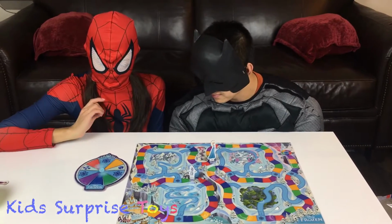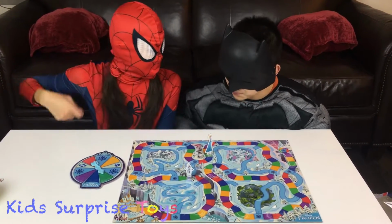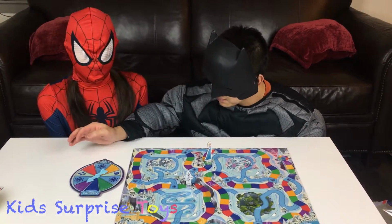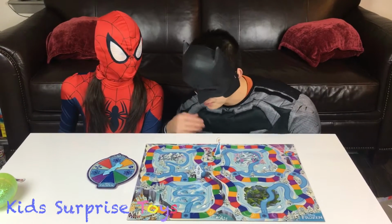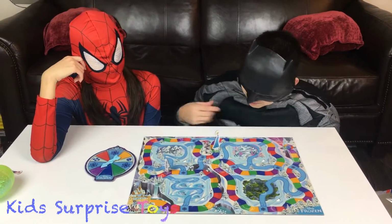Okay. I get green. One step closer to the castle. Maybe I'll get another snowflake. Yay, purple. Where's the purple one? Right there. Okay. Purple. My turn.